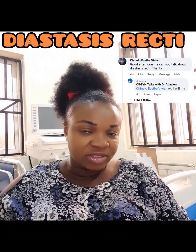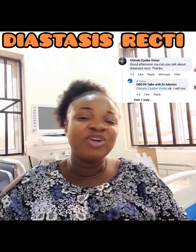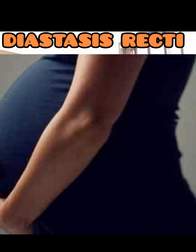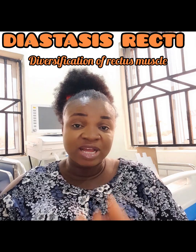Today we'll be talking about diastasis recti. It is also known as rectus diastasis or diversification of the rectus abdominis muscle. It is a common condition during pregnancy or postpartum. What it means is that someone that has delivered before or someone that is pregnant, this condition can occur.